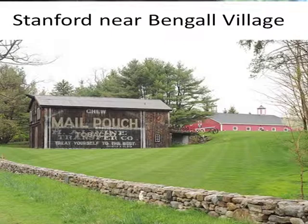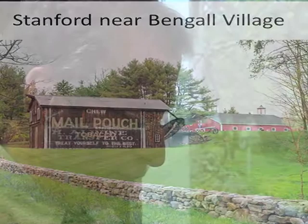Initially, the barn owners were paid between $1 and $2 a year for the advertisement, equivalent in 1913 dollars to about $20 to $40 today. But more importantly, they received a much-desired fresh coat of paint on their barn. Mail Pouch painted the message on one or two sides, depending on which got best advantage from the road, and they could paint the other side any color the owner wanted. And many of the barns were repainted every few years to maintain the sharp colors.